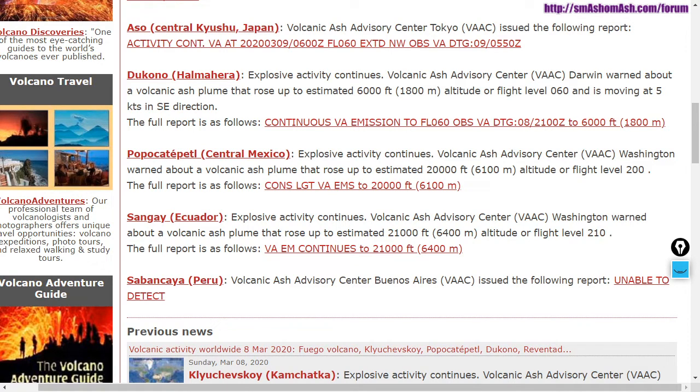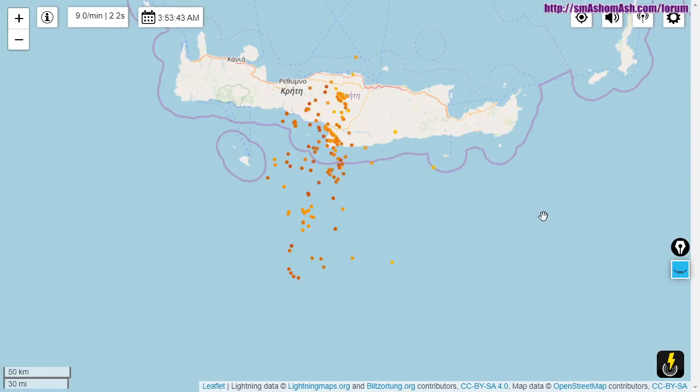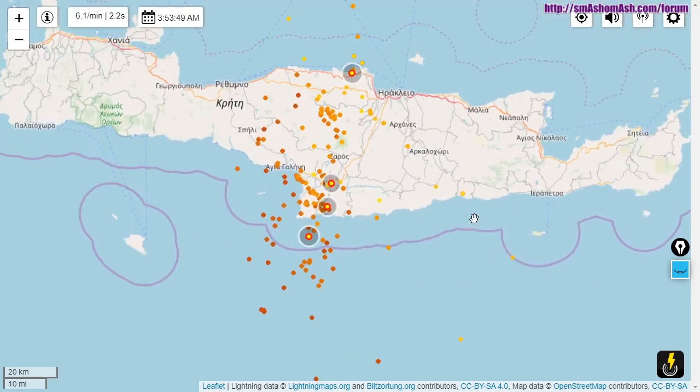And Sabancaya, while we're unable to detect it, please do not attempt to do a back handspring over the caldera at Sabancaya. Now, we saw some pretty violent lightning happening on Cyprus. And right there, one just came in right as I clicked on it. This is lightningmaps.org, by the way. And check it out. Those 4 bolts all struck at the same time.